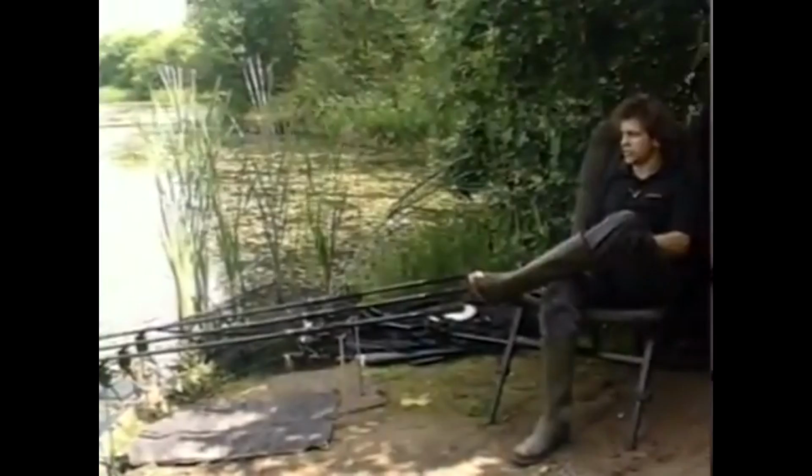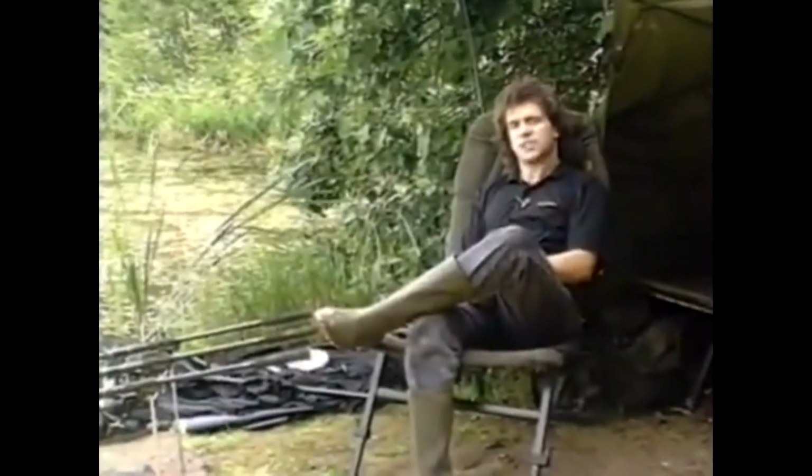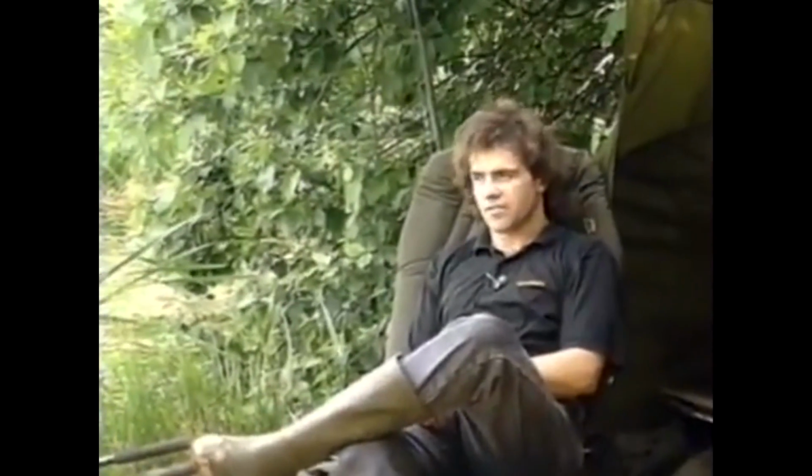Welcome to the world of practical carping. The rods are out, the baits are in position, the end tackles are absolutely spot on, the presentation is about as good as I can think of doing it at the moment, and things look good for a fish.